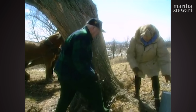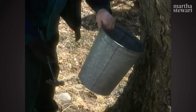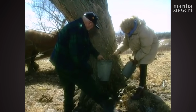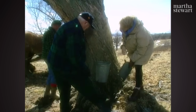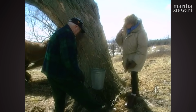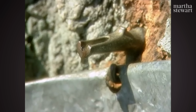And now we can hang our bucket. Yeah. So this is, how many gallons is that bucket? A 16 quart. 16 quarts. If you take a careful look, we got the sap coming. Oh, it's already starting to drip. Oh, I want to taste. It is sweet. So 16 quarts, 4 gallons in one bucket.